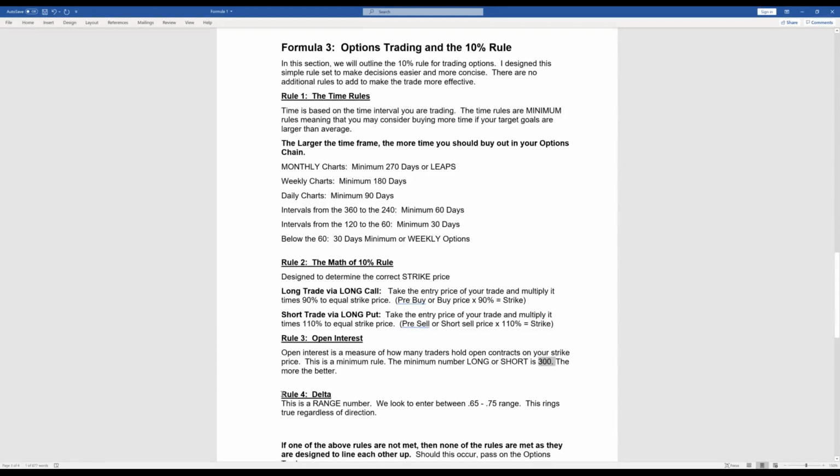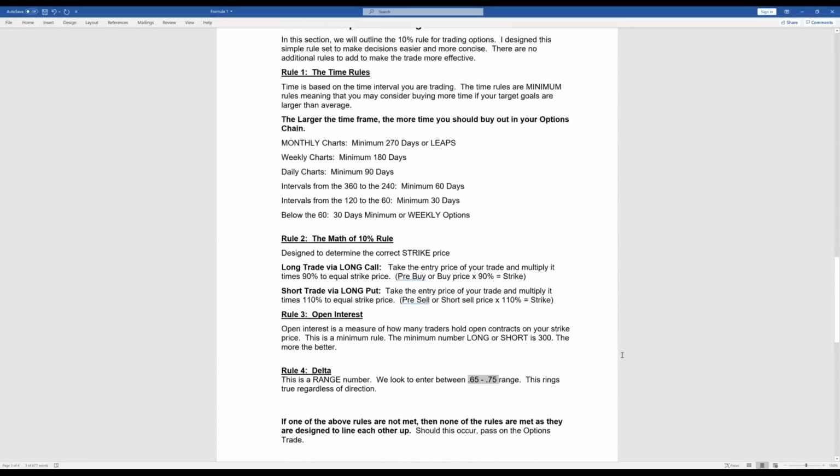All right, so delta. This is a range number. I'm always looking to enter a swing trade between 65 to 75 cents with a trend. As a trend trader, these are 4 rules to follow. 4 rules to follow. If one of the rules is not met, then none of the rules are met, as they're designed to line each other up.